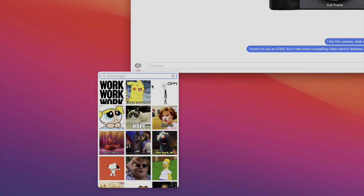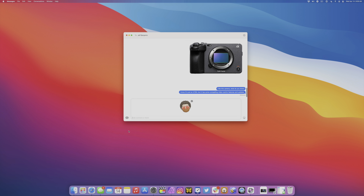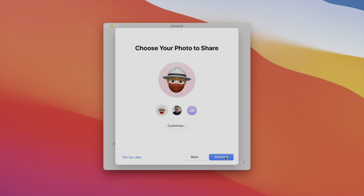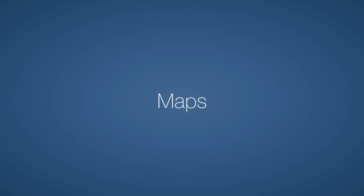With Big Sur's newly built Messages app, it finally gains parity with its iOS counterpart, bringing features like GIF support, message effects, Memoji stickers, Memoji editor, and the ability to share your name and photo. Those are just a few, but Messages for Mac also gains new features that debuted with the release of iOS 14, such as the ability to pin message threads, inline replies, group names and photos, and more.